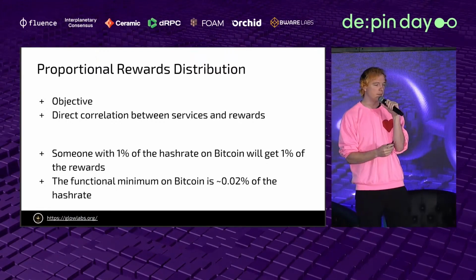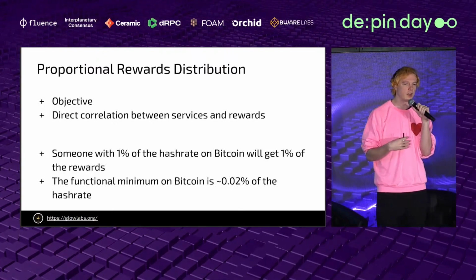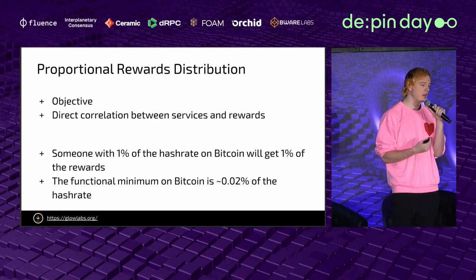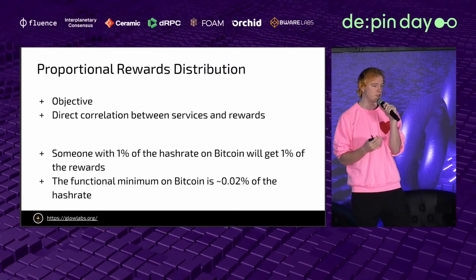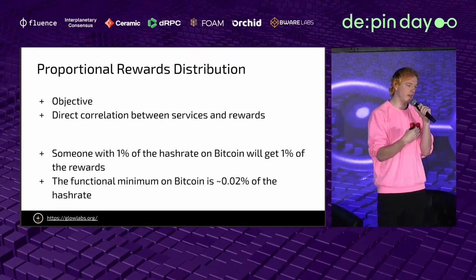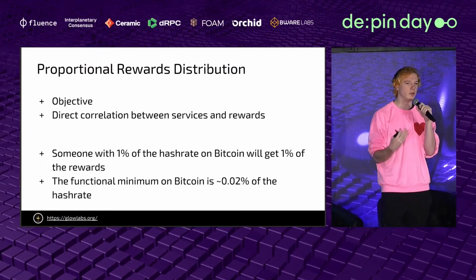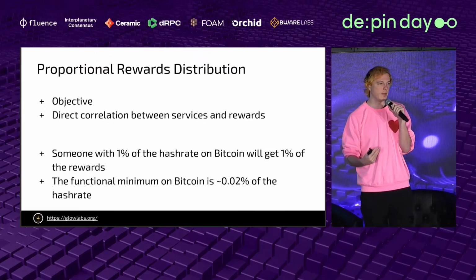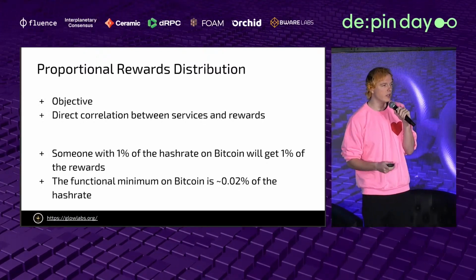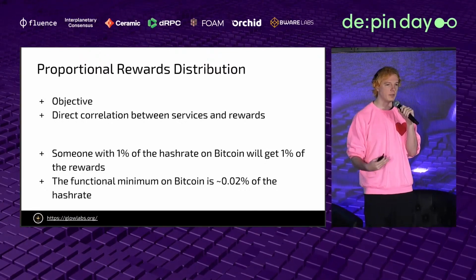The other thing that is really important is you want to make sure that your proportional rewards distribution extends as far down financially as you can. You want the smallest possible player to be competitive. In Bitcoin, this is true all the way down to about 0.2% of the hash rate. So if you are 1/500th of the entire Bitcoin protocol, you'll still be making the same amount of money per hash rate as someone who is as much as 90% of the protocol. Bitcoin leaves a lot of space for small players to come in, get competitive, optimize, and innovate.